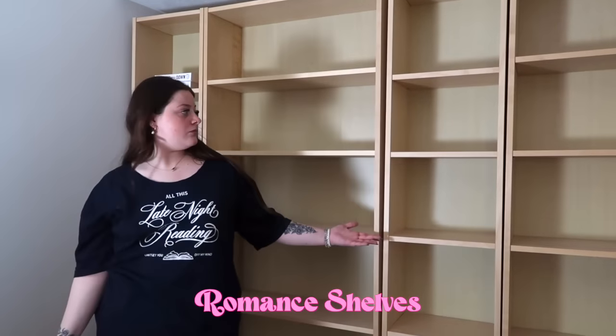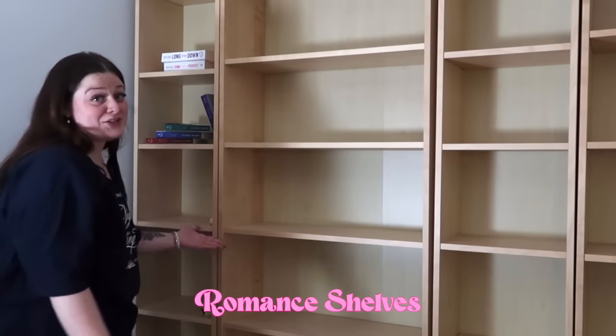let's start organizing. We'll start with the romance shelves, these two. I'm not sure exactly what I wanna do. I almost just tripped and fell all over all of the books. I think I'm gonna do my little book series shelf first, because I feel like that's the easiest.